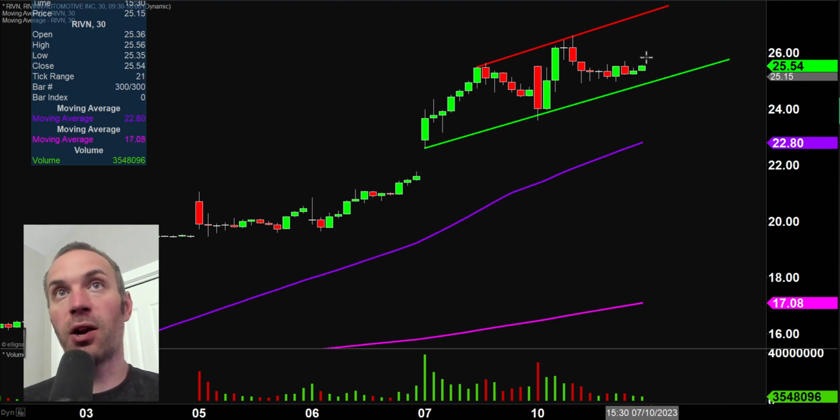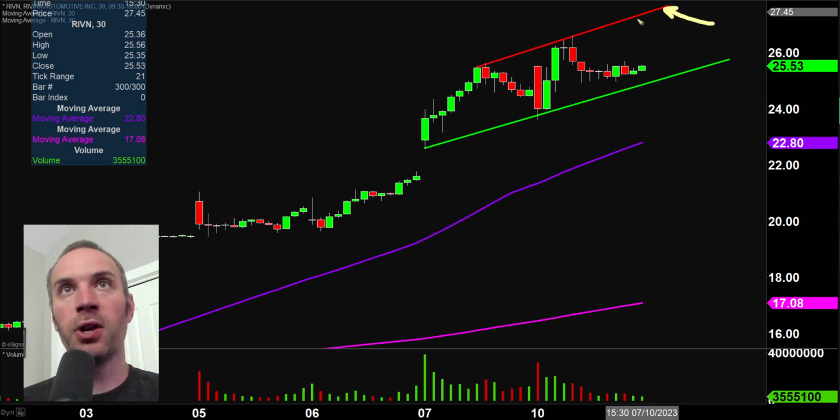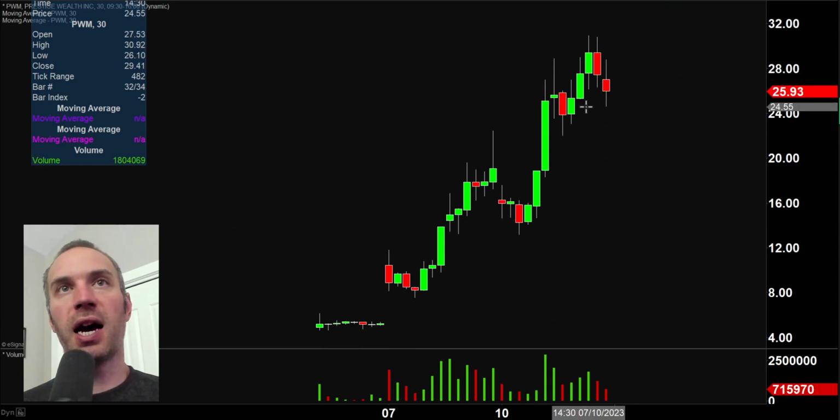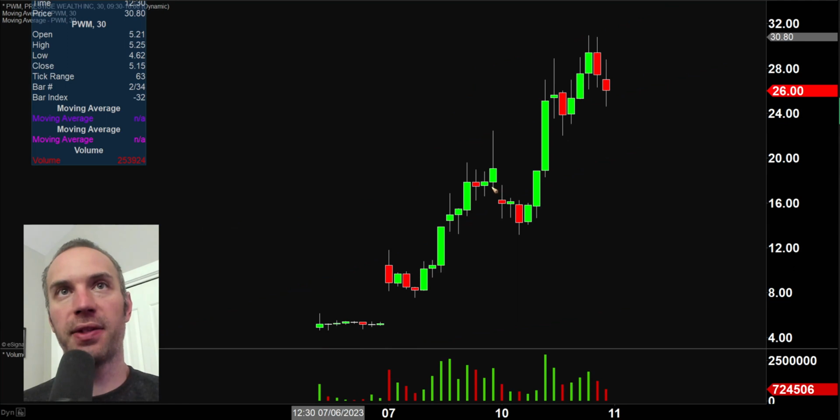But if the price does decide it wants to work its way back upwards, then I definitely keep a very close eye on that trend line right there, which has been pretty stubborn in regards to being the area of resistance. But all in all, the trend continues. Next one, PWM, which was crazy on Friday, and although it started off the day acting like it didn't want to be crazy, had the gap down.